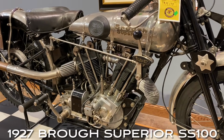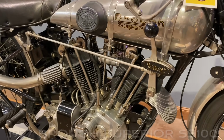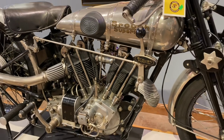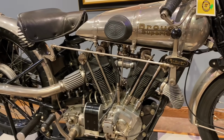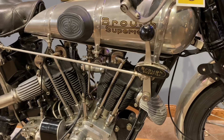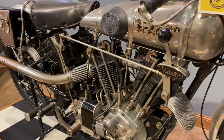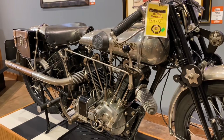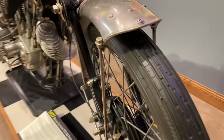The Brough Superior. Learned a lot about this in Jay Leno's garage this year. I hope you watched our interview from Jay Leno's garage, Burbank, California. That was quite a pleasure. And Jay may be interested in buying this one. This is a 1927 Brough Superior SS 100. This motorcycle, even back then, was guaranteed to exceed 110 miles an hour. Are we spoiled today or what, guys?